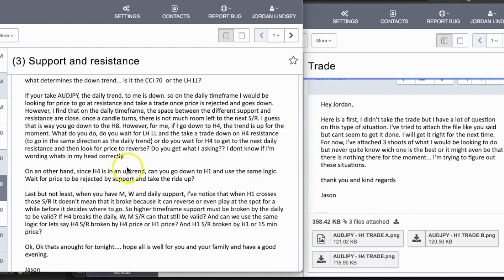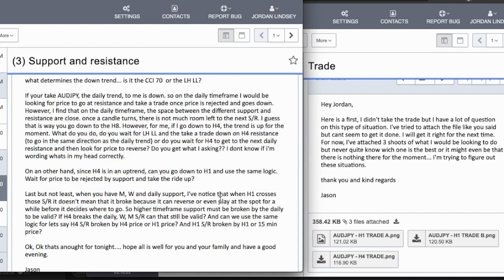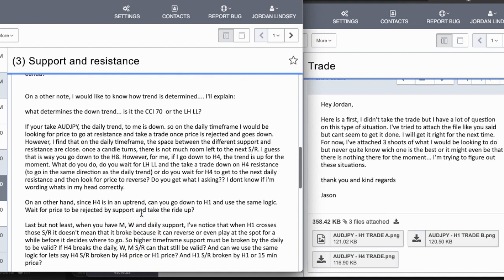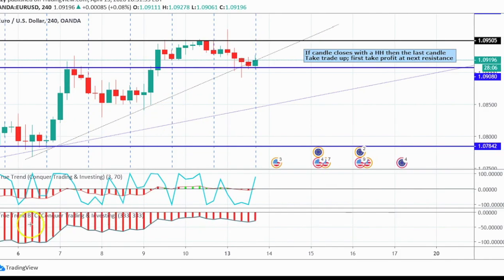All right, Jason. So this is well thought out, articulated, explained. I literally took about 12 seconds to read it, which means that I didn't read it all. And here's the reason why. All right. So what determines a trend? So here's how you determine the trend. I see on your charts right here you have both the trend BTC and the true trend 70-30 savings. Okay. Now, generally speaking, you want to use one and stick with one. Otherwise, you have conflicting signals.